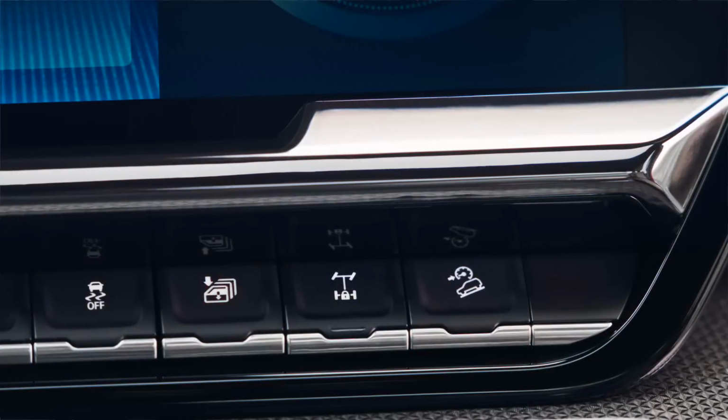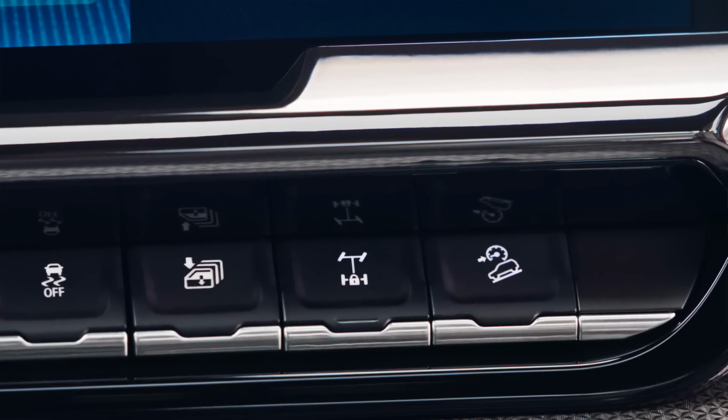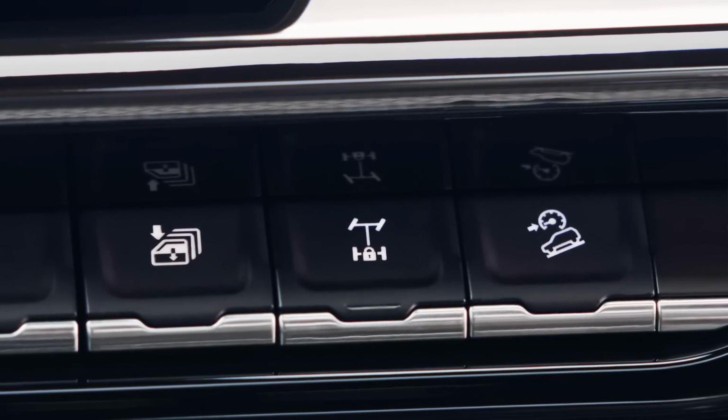So all of that stuff is great. The one area where I see it falling short of the other two ZR2s, it only gets a rear E-locker. There is no locker in the front of this truck like there is on Silverado Light Duty and on Colorado ZR2. But yes, you still are getting a locker in the rear.